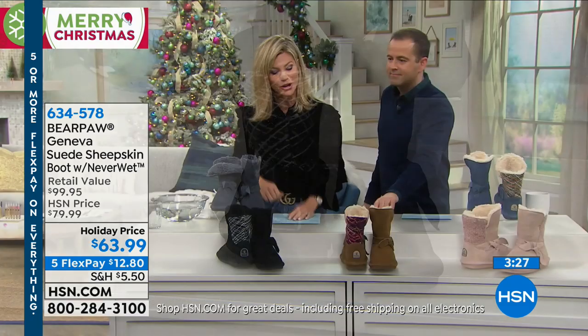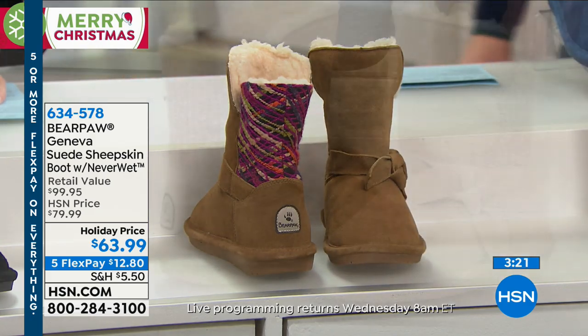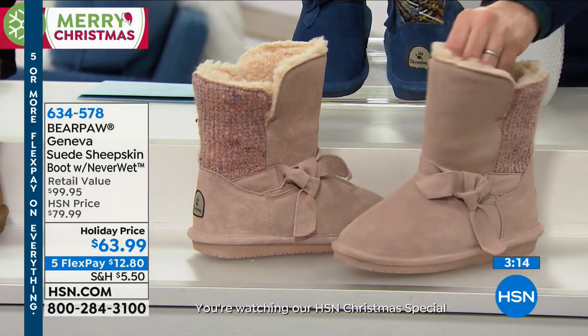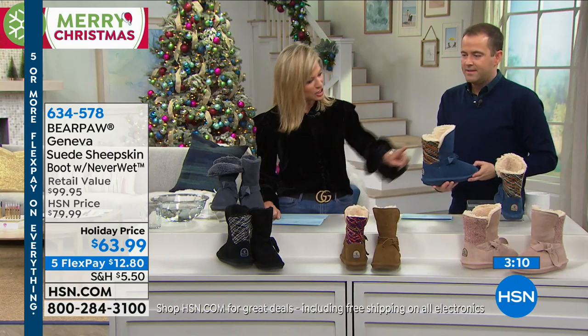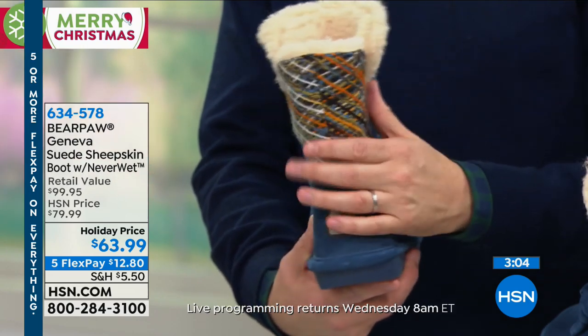Then next to that, we've got it for you in the hickory. That's their number one most popular color. Next to that, we've got it in the blush. The blush has a little bit of white, a little bit of red, a little bit of green running through the back of that sweater knit. And last but not least, we have it in the slate blue, which also has a crisscross design with green and maybe a pumpkin shade, white and blue.